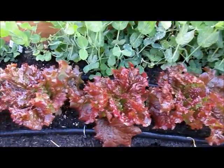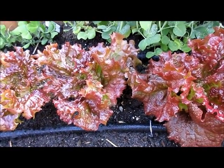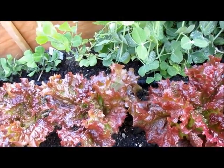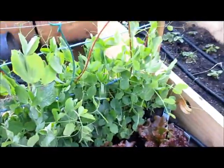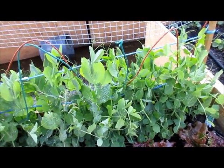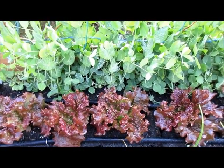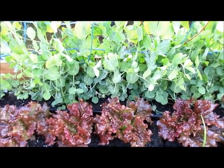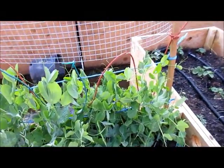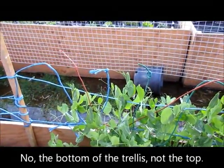Anyway, the loose leaf lettuce is really going. I have been eating salad every day, just me. The kids only eat salad about once a week. But when my husband comes home in a few days, then we probably will be able to keep up with all the lettuce that's coming. The extra I've been giving to the birds as a little treat.